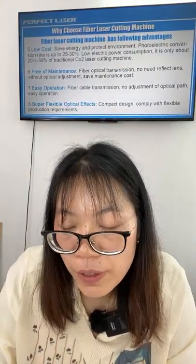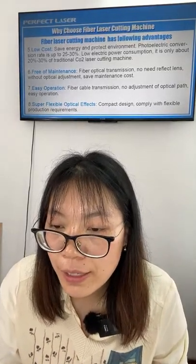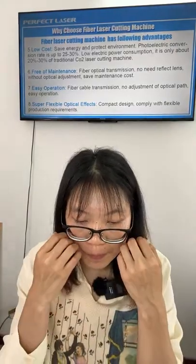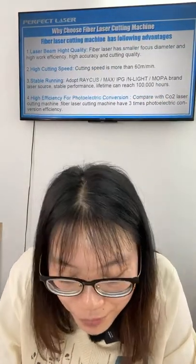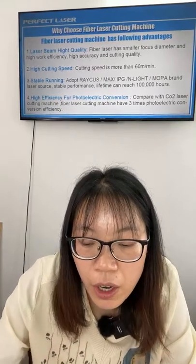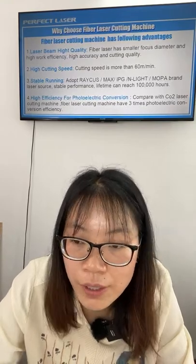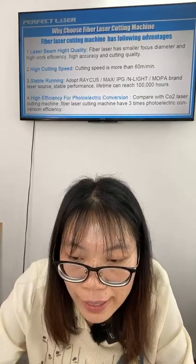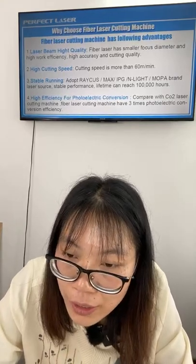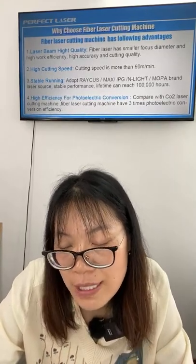Why choose our fiber laser cutting machine? Here are the advantages of our fiber laser cutting machine. The first one is a high quality laser beam. Our fiber laser has a small focus diameter, high work efficiency, high accuracy and cutting quality. Number two, it has high cutting speed. As you can see from the video, you can see the high cutting speed and high cutting precision.